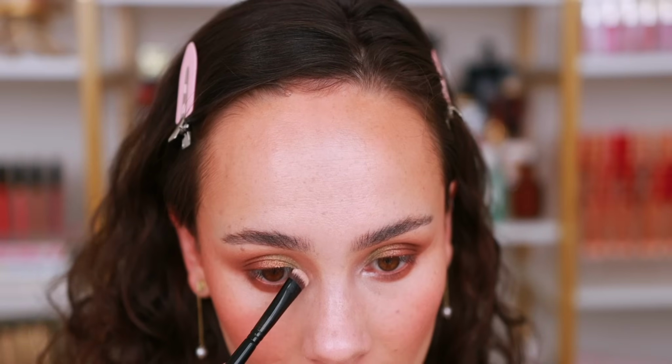So I'm using Wild Imagination, and I'm just pressing that in here, and a little bit on the lower lash line and the inner tear duct. Can even use this under here. These aren't the smoothest shimmers. Like, they look a little bit piecey, I feel like.